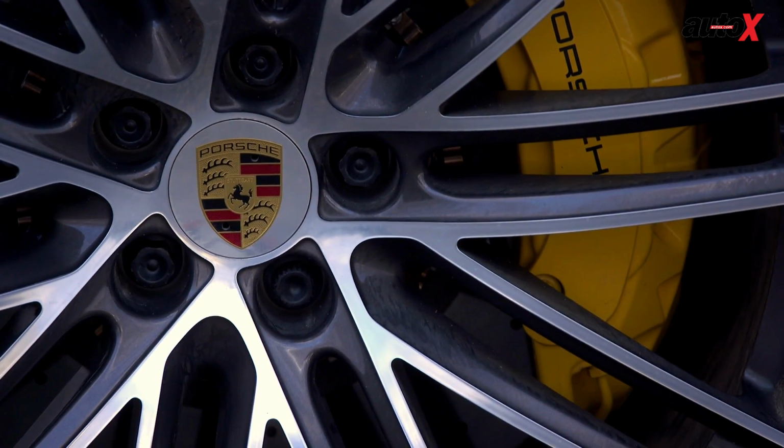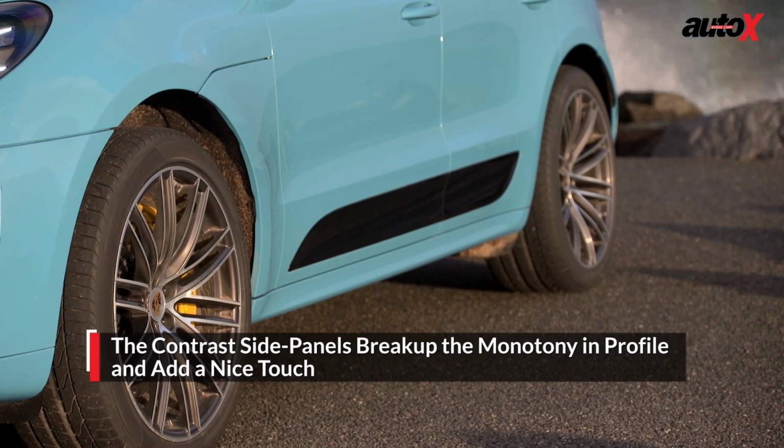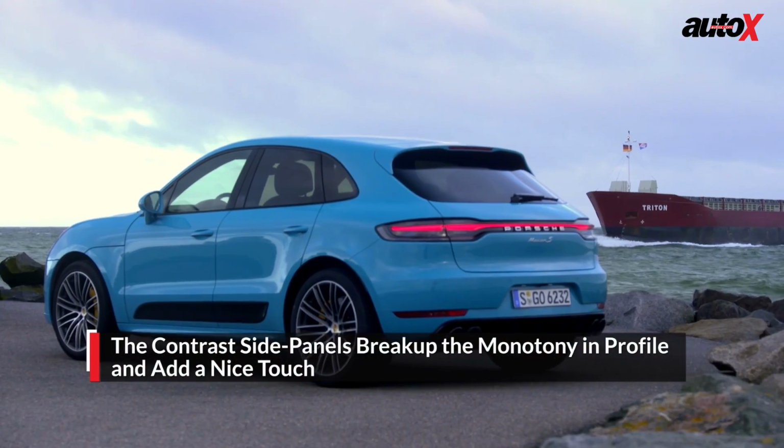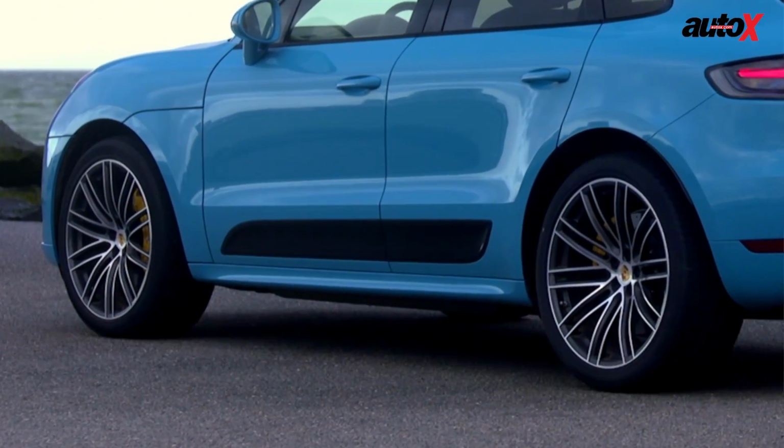What is more interesting for me is these side panels. Now they are offered in 5 different versions. And against this Miami blue car, I think this black really stands out. It's a nice design detail that breaks up the side of the car.